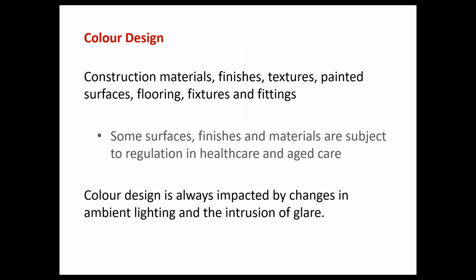In this context, colour design includes all hue variations inherent in construction materials, finishes, textures, painted surfaces, flooring, fixtures, and fittings. Some of these are subject to regulation in healthcare and aged care. And it's good to remember that colour design is always impacted by changes in ambient lighting and the intrusion of glare.